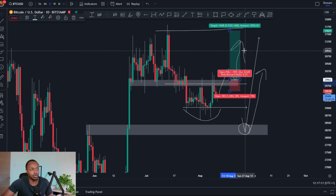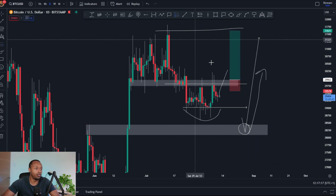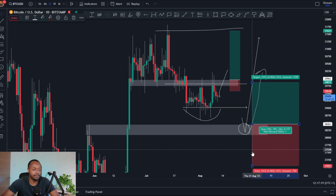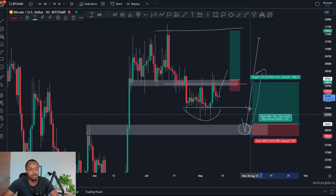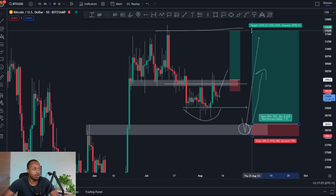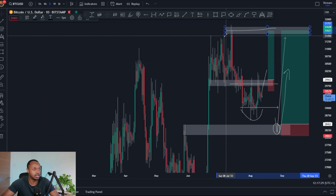Just depends what Bitcoin wants to do, whether it wants to break and retest 28,500 first, or if you're just going to break to the upside early next week, and then we can look for the retest on pretty much 30k, 28,900 we can call it, and then obviously some clean targets back at the previous swing highs. Obviously these are major resistance.